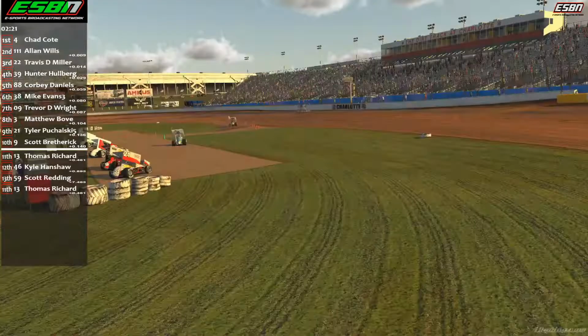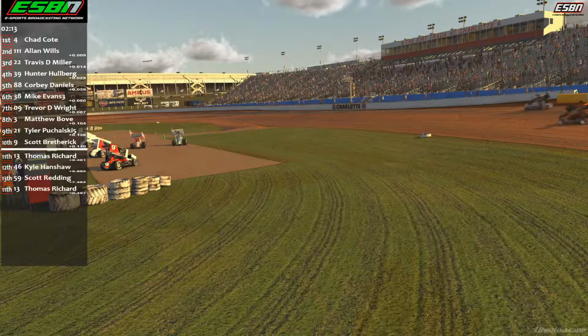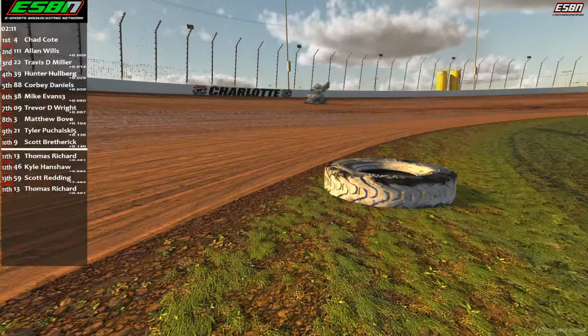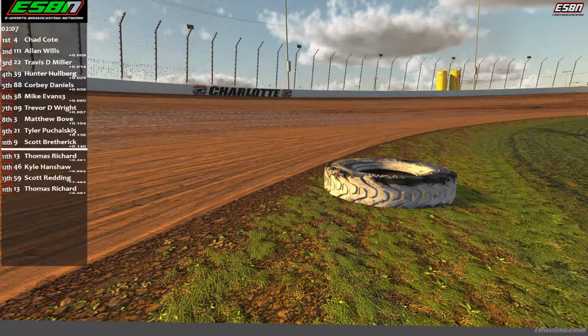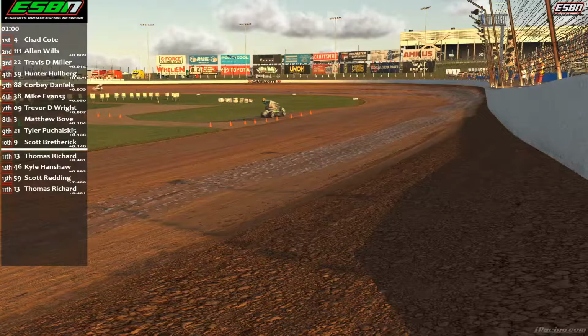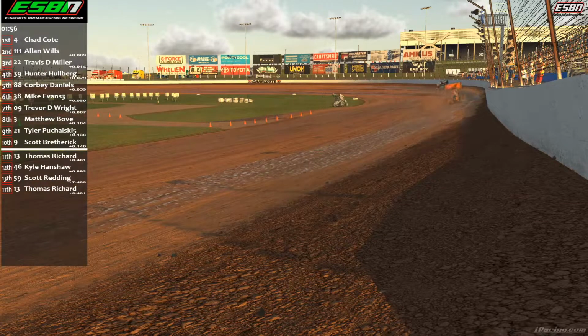Right now the guys are out there in practice. Chad Coate, I hope I said his name right, it might be Cody, is on top of the board right now. Alan Wills currently second. Travis Miller currently third. And I see somebody in the chat say Corby better finish top five. Well, right now he is top five, currently sitting fifth. We got a bunch of fast guys in here tonight that I think can really pick up this win.